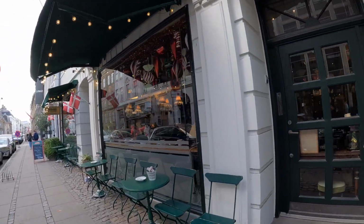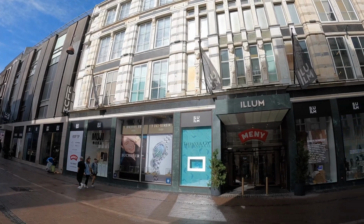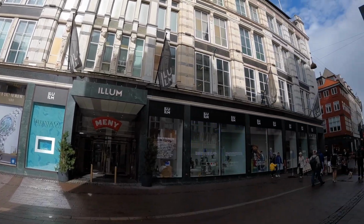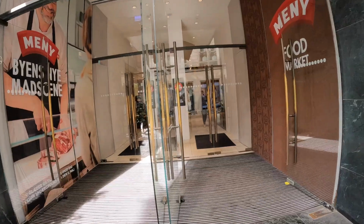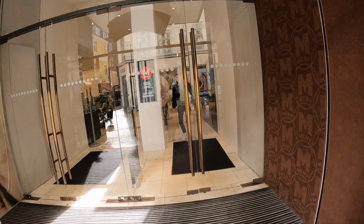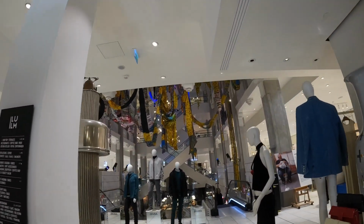Then it was time for something less common to visit, which is Illum, a very big and impressive shopping center. A spot that, even if you're not looking for something to buy, is a nice experience to visit, as the building is beautiful.